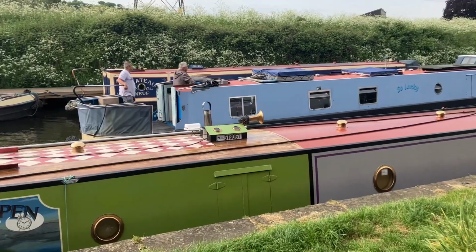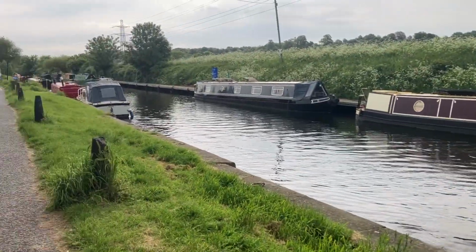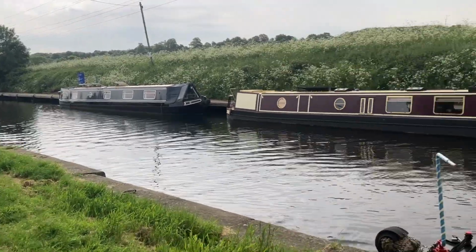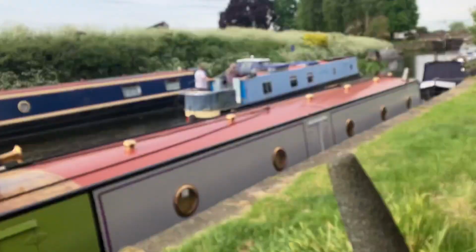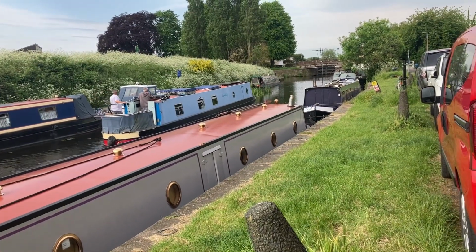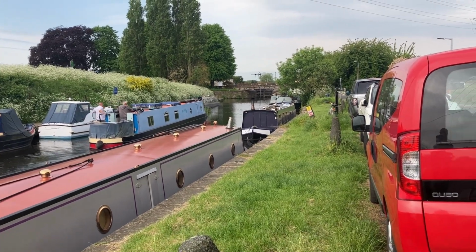There's a boat just coming past. Yeah, the sun's breaking through, so it should be nice. You know, the boat's just heading down to the lock, and it'll be out onto the Trent. Go down there and we'll have a look.